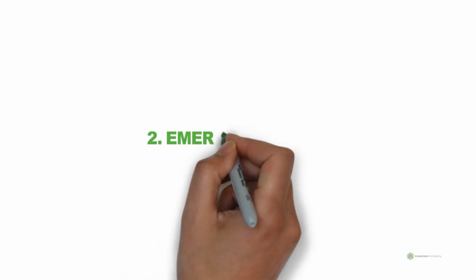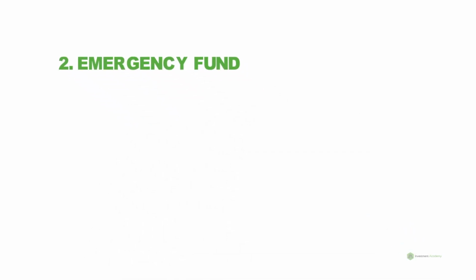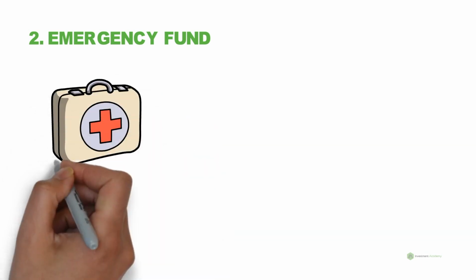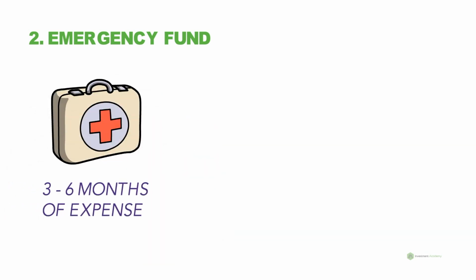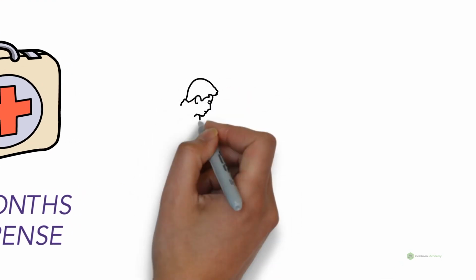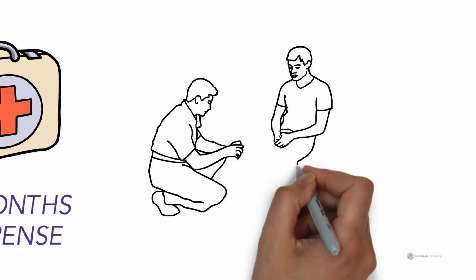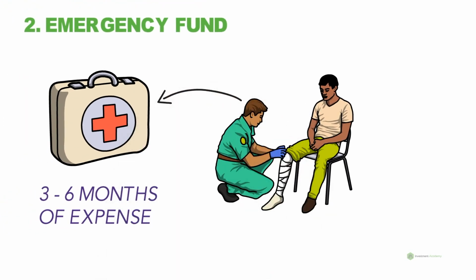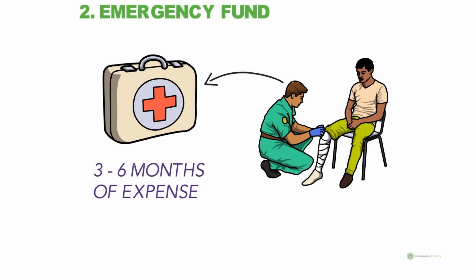Number 2. Emergency fund. Emergency funds are crucial. Once you are out of your debt, you need to build up an emergency fund. It can be 3 to 6 months of your expenses. Anything can happen in your life at any time. You simply do not know what and when it will happen. So it is necessary to set up an insurance for your unexpected events.